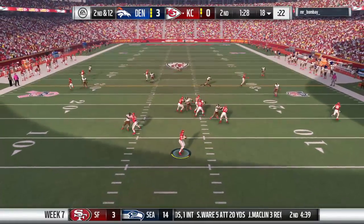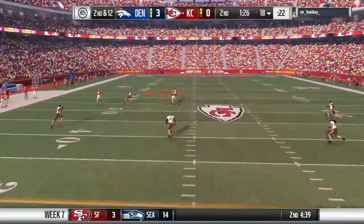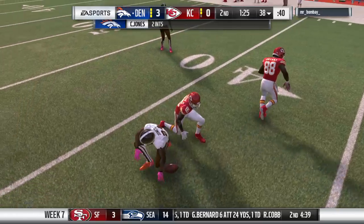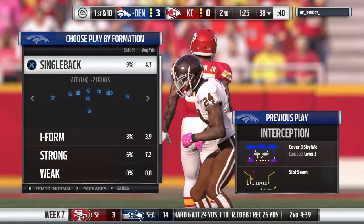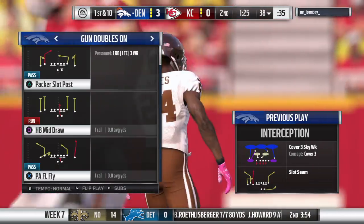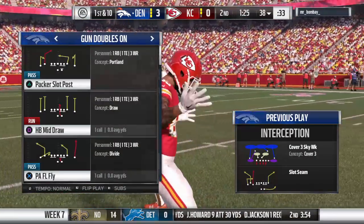From the shotgun, he'll look to throw. He's going to go for a big play downfield. A battle for it, and it's intercepted. A great read, and it's picked off. And they have possession, and they have it at the 38-yard line. And Denver getting set to take the field.